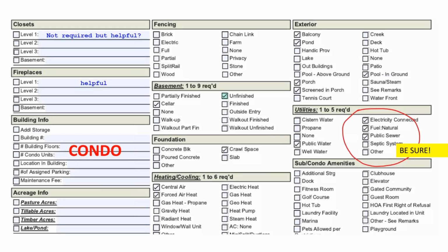On this page, invariably this is left off, and it is not a requirement. You can see there's no asterisk by this. But knowing how many closets a house has can be really helpful. If you have a ton of closets, that's a pretty good incentive for someone to go and look at it, because closets are important. Fireplaces, this particular house that I just sold had 3 of them. I think that's important to know.